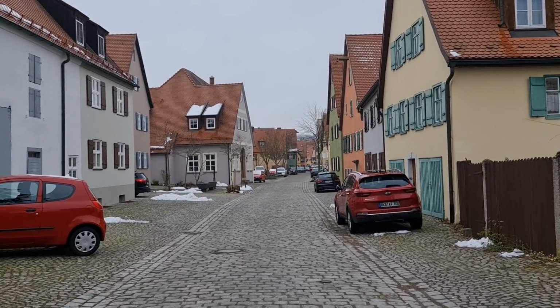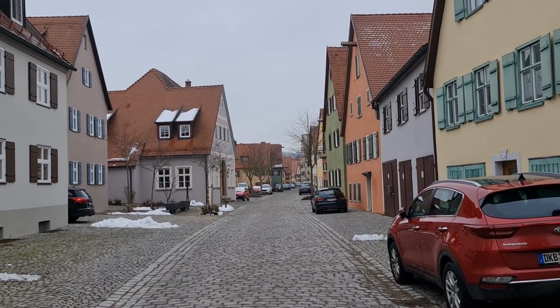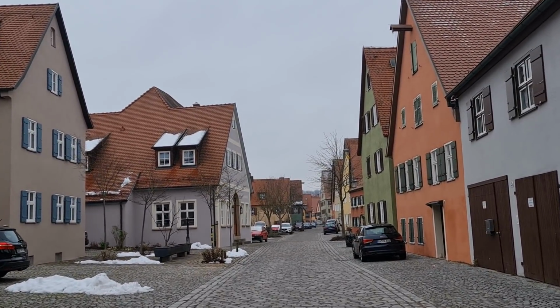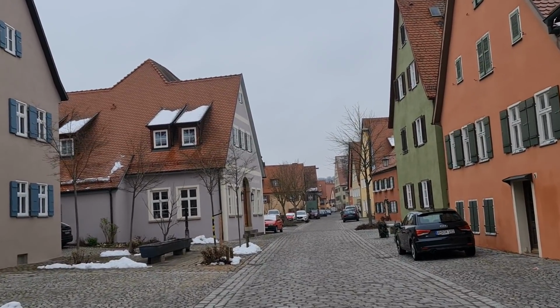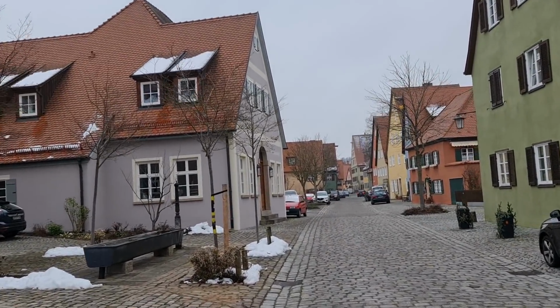It also has a very nice Christmas market, and I am going there at the moment. Here you can see that not many people are outside, but I have been in the center already. That is not the case there. This is kind of a side street, and I wanted to start by showing you the city walls. That is why I started here.